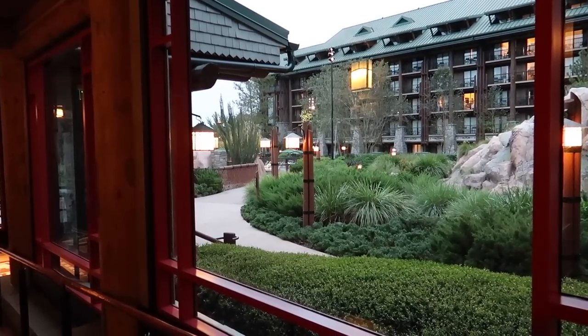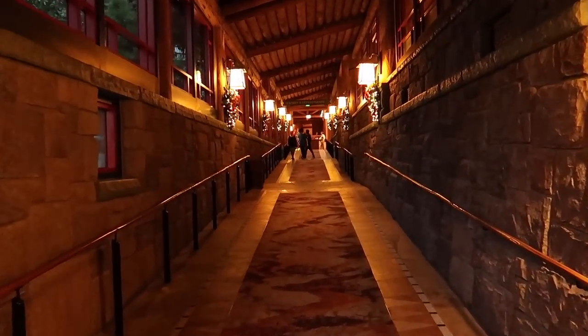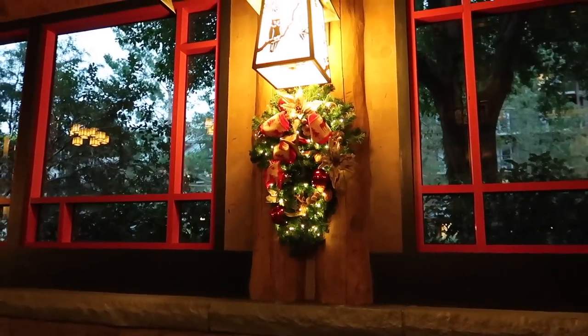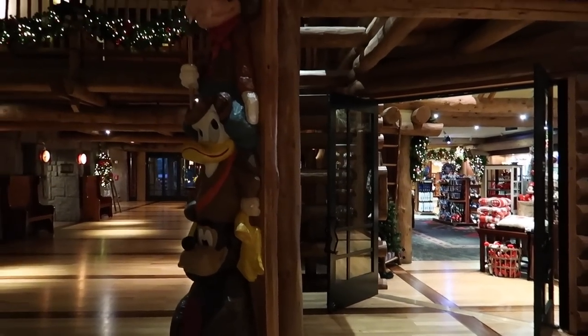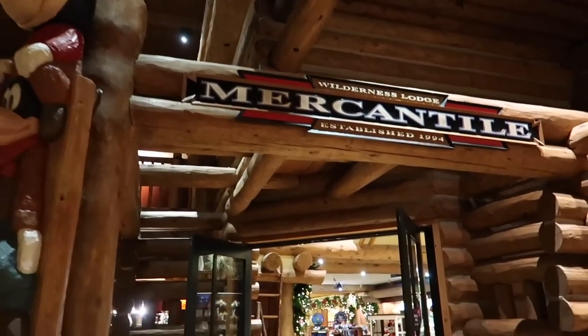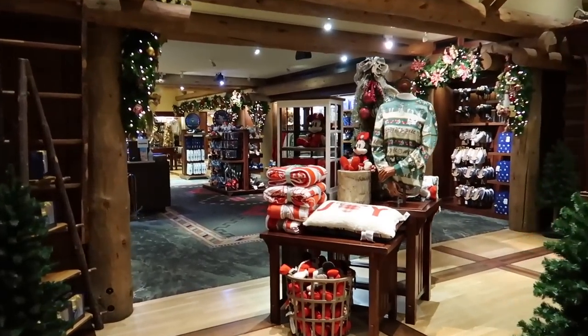And now that I've finished my delicious dinner, my little feast, I figure let's go outside because it's getting darker and the lights are getting lit up. I wanna walk around and look at all the decorations with the lights lit up. I always love looking at this Disney totem pole. But they have some really cool and unique gifts here in the Wilderness Lodge Mercantile, so let's take a look.